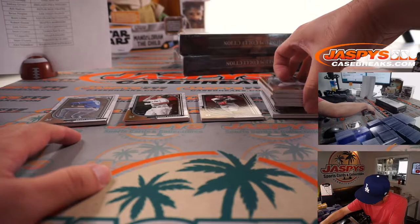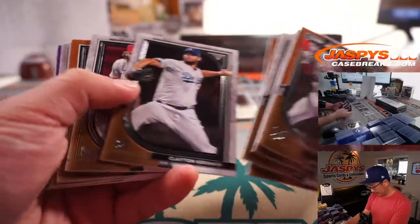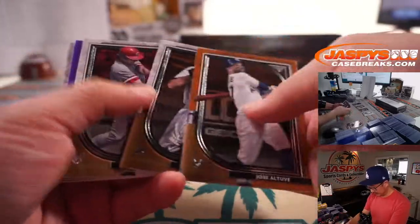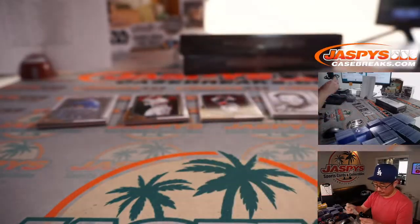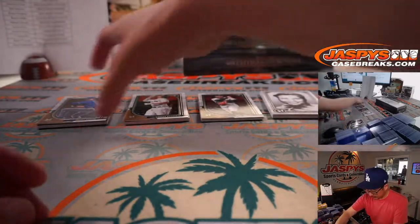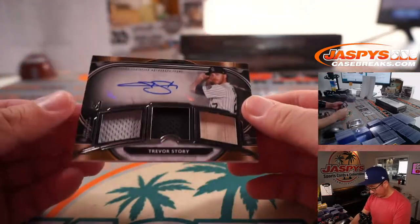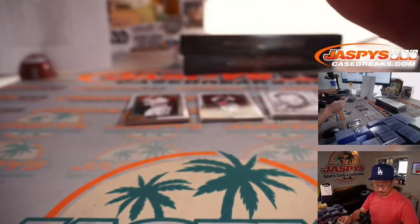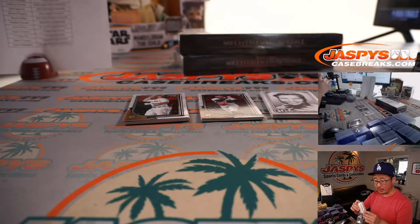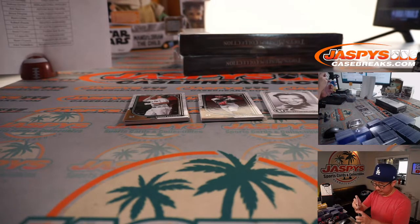We are halfway through this half case break. Final three boxes. Good luck. Got Bryce Harper to 99. Brady Singer reveals a triple relic and autograph. Trevor Story. All right, in that home run derby, Colorado, that goes to Heath. Does he get traded? It's possible.